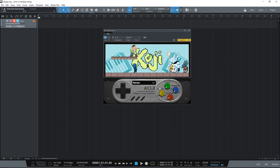In addition to mimicking the glorious low-fidelity digital sampling of the SNES, Koji also includes an echo effect which provides a nice approximation of the console's unique echo-slash-reverb DSP, which really helped set it apart in the 16-bit days. Together, these features give Koji an authentically retro sound.